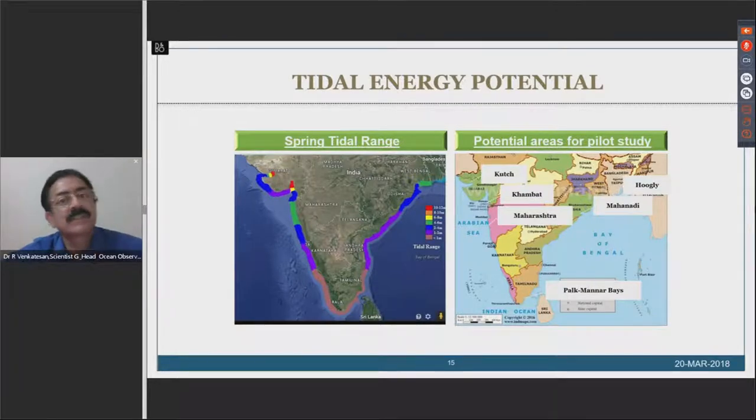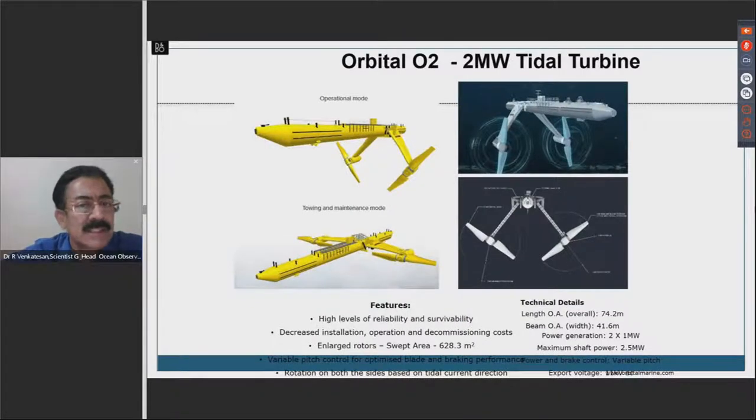There is a big project coming up in the Kalpasar project, where the Gulf of Cambay is going to be connected. Our institute is involved in that, where there could be a chance for tidal energy. Just yesterday, I read about how a new tidal turbine is being awarded. I had an opportunity to visit the Marine Institute in Canada.